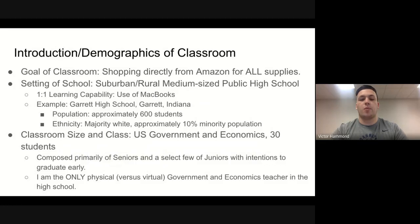So we want to make sure that it is primarily comfortable for the students in that 85 minutes that you're spending a day, as well as it being a productive classroom in addition to their comfort. Again, it is composed primarily of seniors, and there's a couple of juniors with the intentions to graduate early.